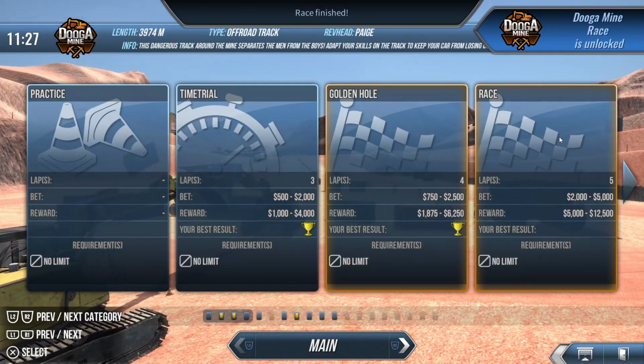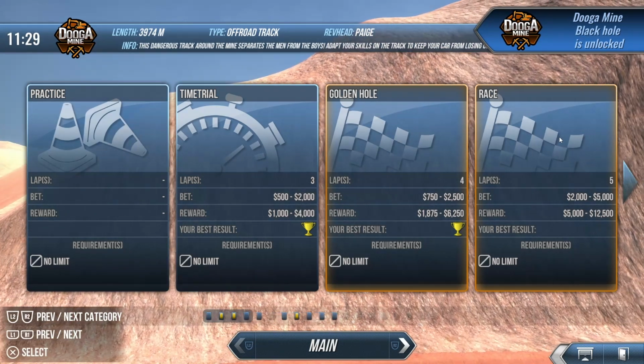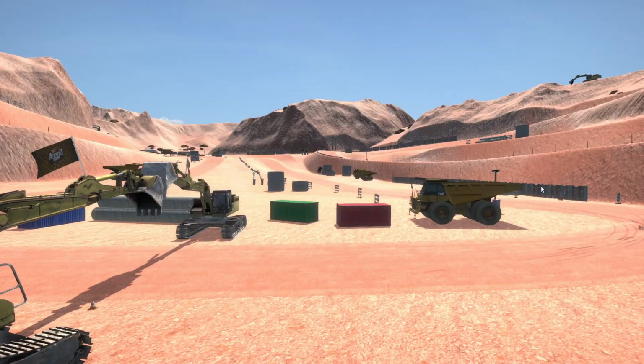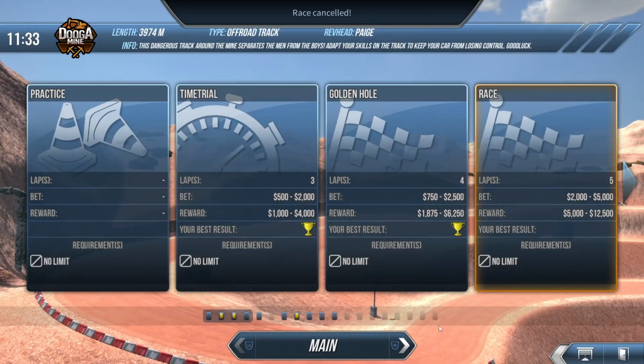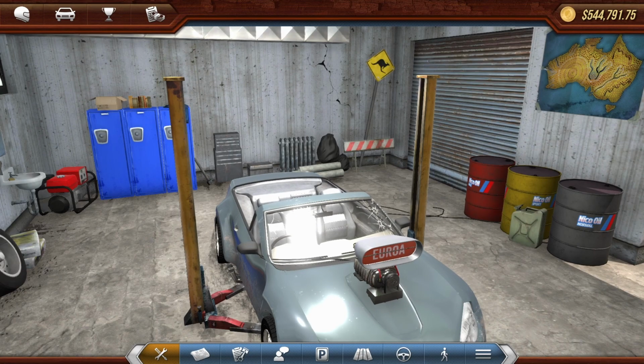Whew. Okay, so we've unlocked a few races here, it looks like. So this is what I was trying to do, is get some races unlocked. So we do have another one out here. That's 5 laps. Whew. Yeah, I don't know about that. Let's go ahead and head back to the garage for right now.